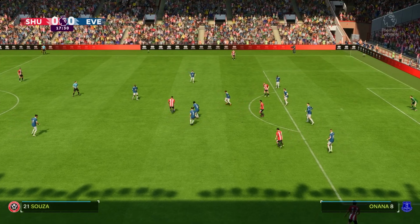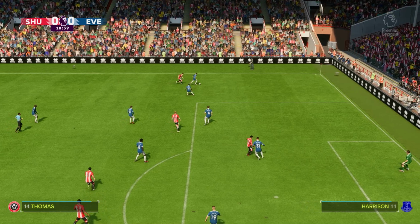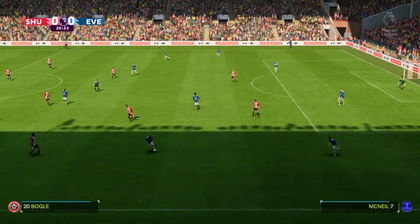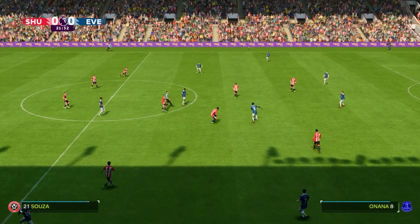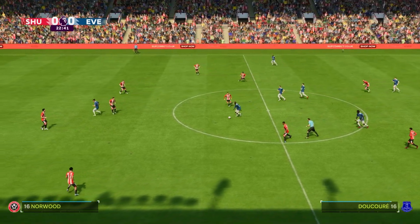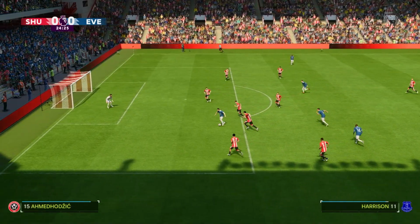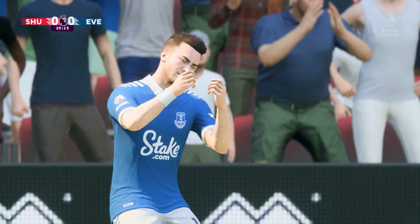Well, sitting deep and just trying to form a really coherent block. A chance to whip it in. Onana, Harrison. Well, for Sheffield United, it didn't really go to plan last time out. They lost against Manchester City. Oh, what a chance this is, Derek. It was a magical save, it was.